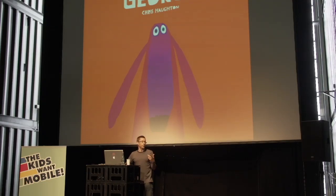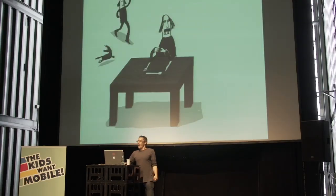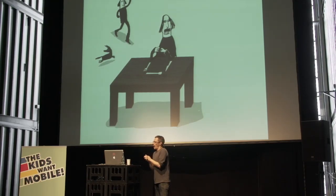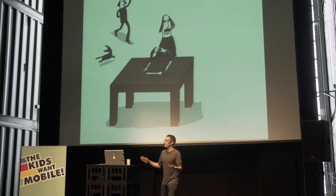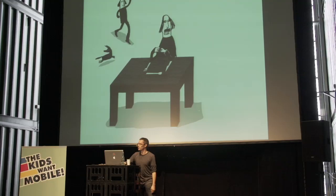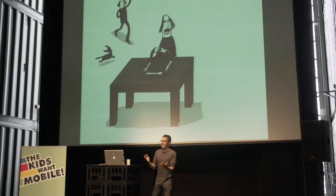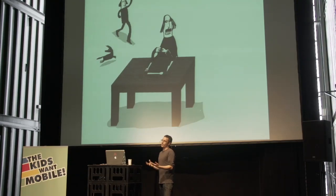So when I was coming up with the story of George, I had an idea, and it was a visual idea of just accidents happening. So obviously this is the sort of before image, and then after. And I thought that'd be a great way of telling a story, just all these accidents happening. You just turn the page and accident, accident, accident.